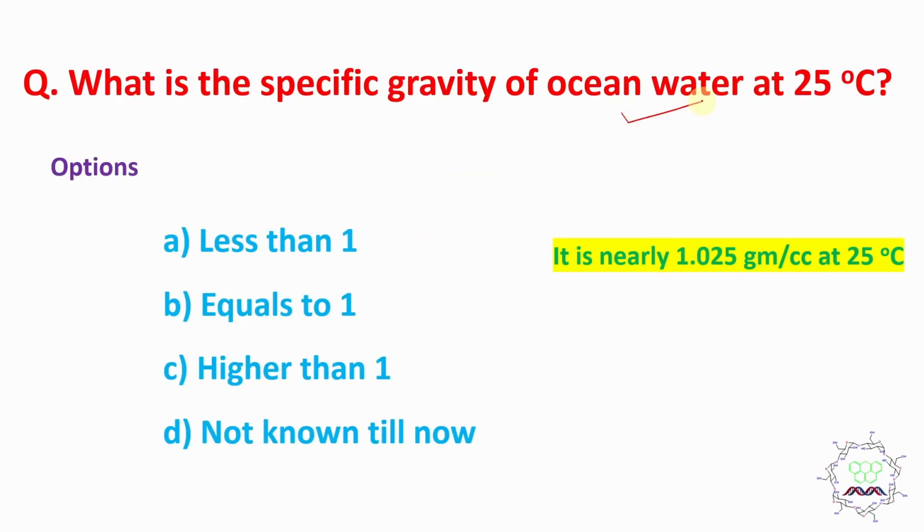What is the specific gravity of ocean water at 25 degrees centigrade? It is higher than 1. It is actually nearly 1.025 gram per cc at 25 degrees centigrade. Now if you look at pure water, its specific gravity is nearly or equal to 1. If you ask me why the specific gravity of ocean water is higher than pure water, this is because in ocean water a huge amount of salt, sodium chloride, is dissolved.